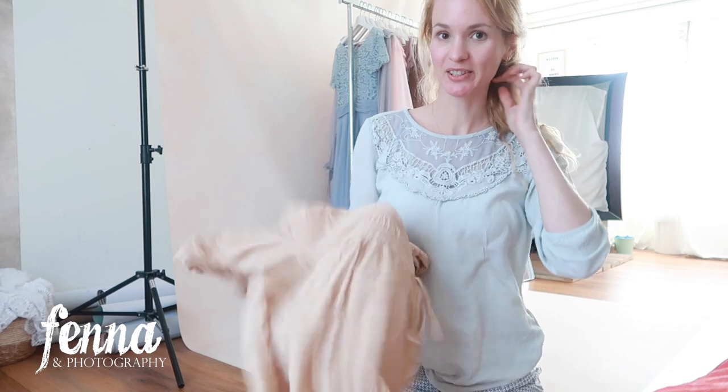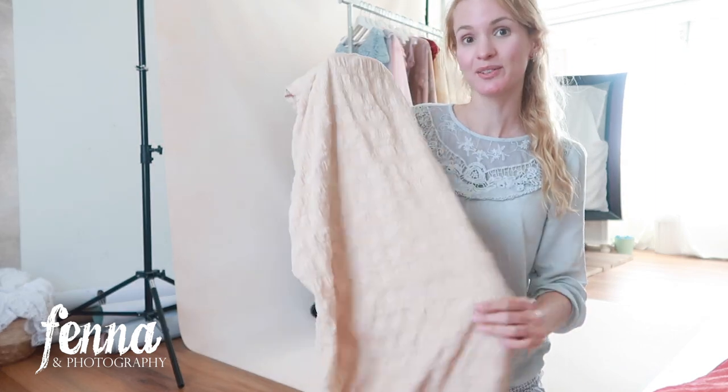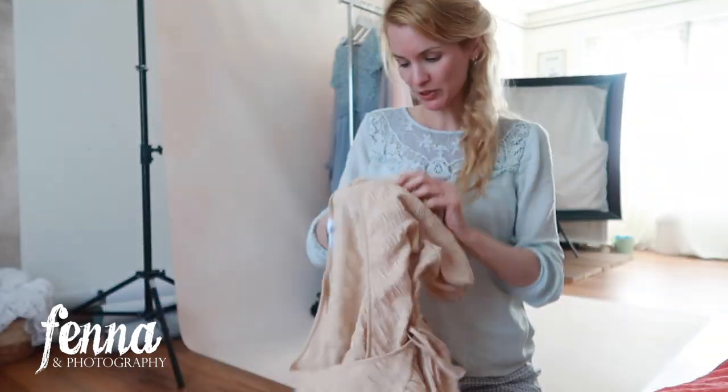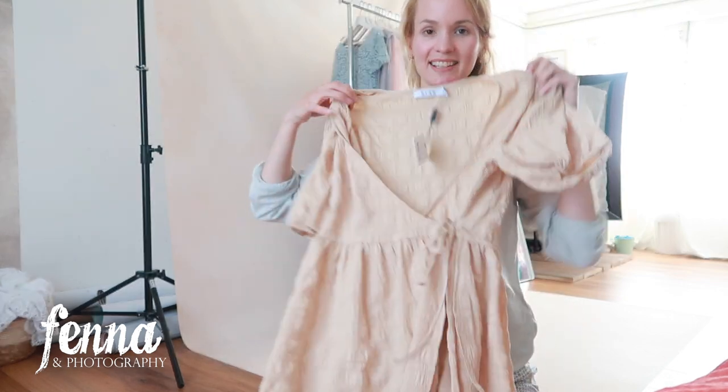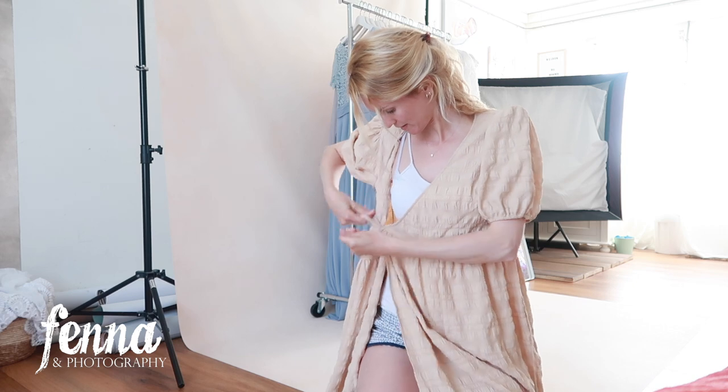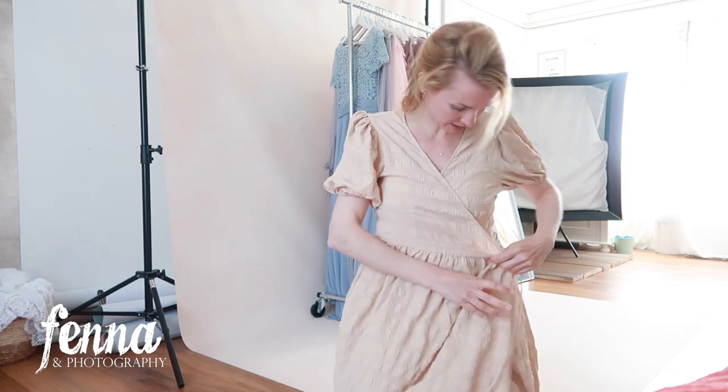Okay, so why did I choose this? Well, number one, the color. I love tint colors, warm tones, soft. And the structure, because it's kind of like a linen structure, so it's not super smooth. Also, because it has sleeves, these puffy sleeves, and there's a little ribbon to tie here. It's really comfortable.